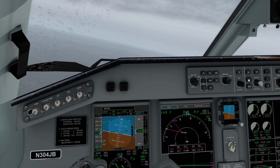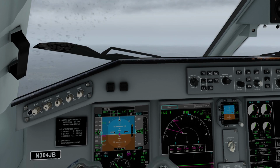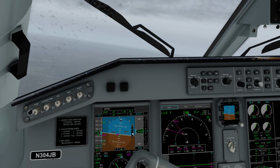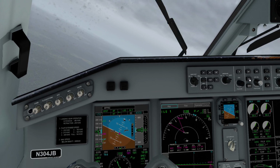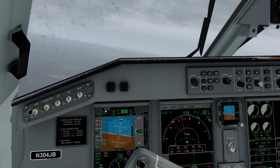All right, now we can activate the approach feature. And as you can see, the localizer is already captured. Like I said, it turns to green down here. See where I'm circling? Once the glide slope gets captured, it'll also turn to green. So now that that is captured, you have to hit the approach button one more time. There we go. And actually it's already in approach too, which I should have noticed.